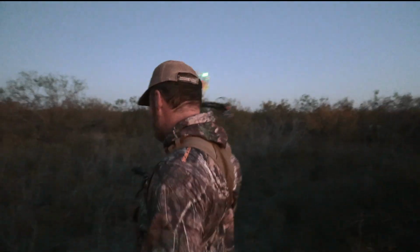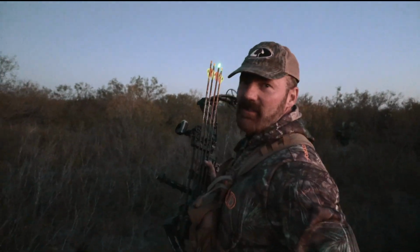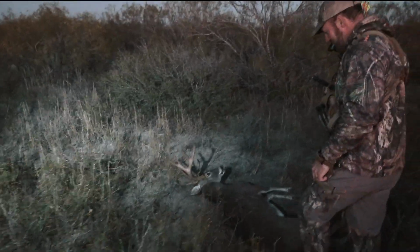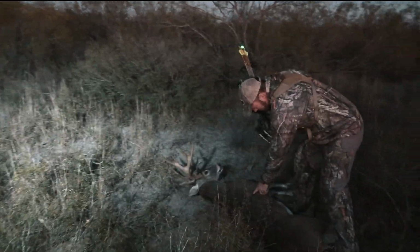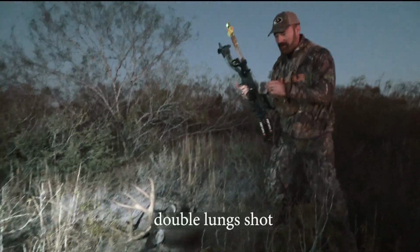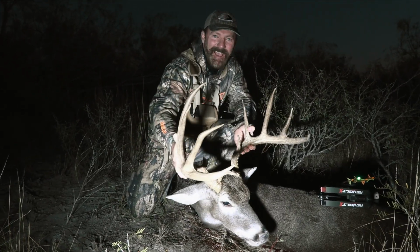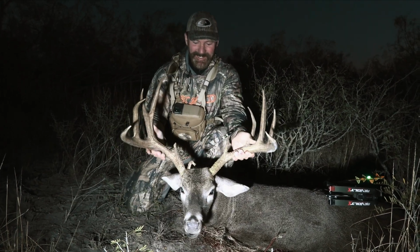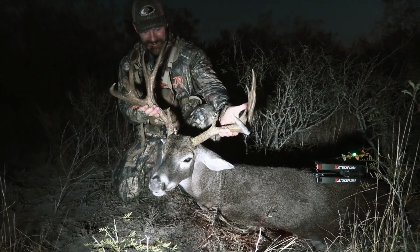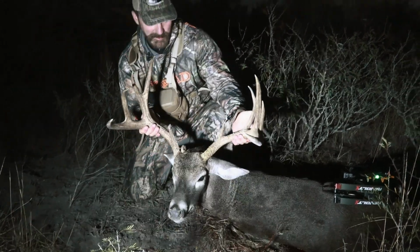Give me some. That's a monarch, guys. That's a monarch. Double lungs, baby. Double lung shot. Can you stand it? Half mule deer, half whitetail, and with a curly super fry. Size of curly fries to go, baby. Oh. This is a stud of a South Texas buck in anybody's book.